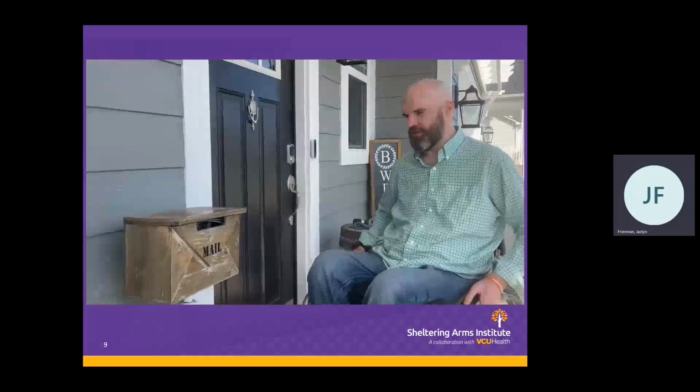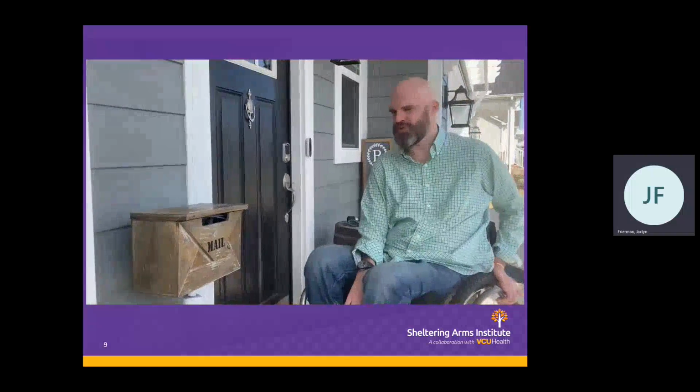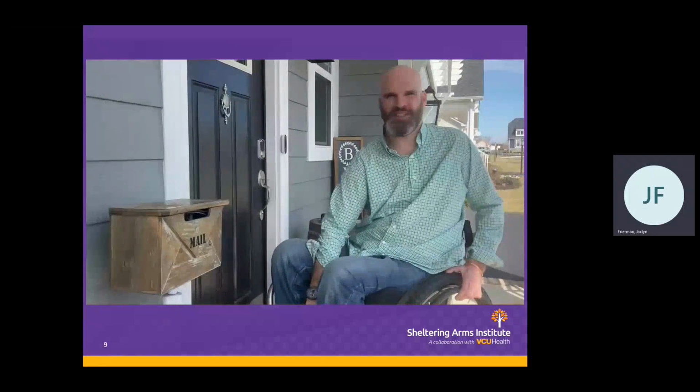Another thing on the front porch is the mailbox. This may not seem like much of a modification, but in my neighborhood and most neighborhoods that are being built nowadays, they have moved to cluster mailboxes so that folks don't have mailboxes at their home. But you can file a form with your local post office asking for a hardship, and they will allow you to have a mailbox at your door as opposed to having a community mailbox.